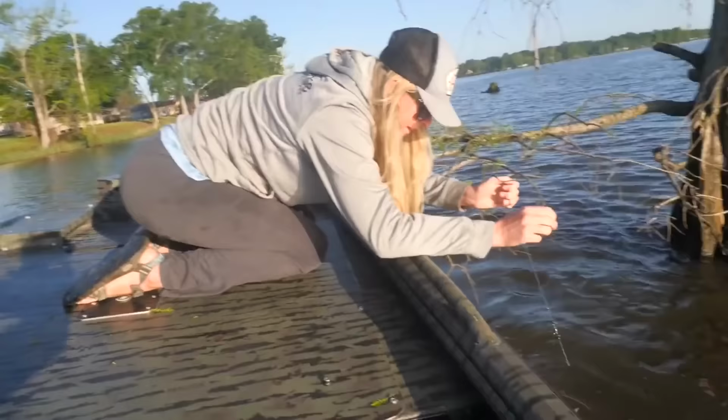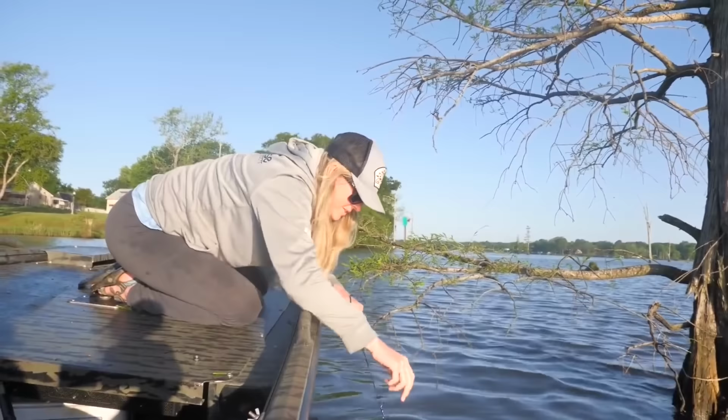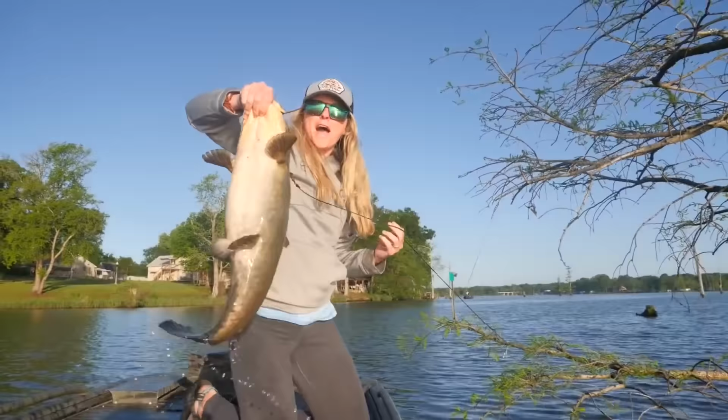Kitty, kitty, kitty. Oh, that's a nice one, Jay. I think it's bigger than the ones we got last night. It's in the corner of his mouth. Oh gosh, that's a good one. Heck yeah, dude. Woo! Dude.